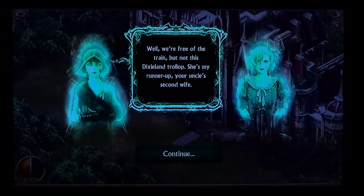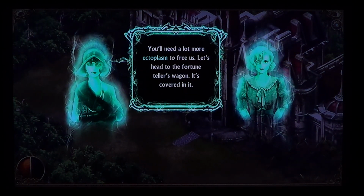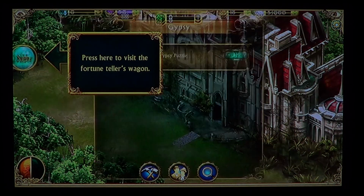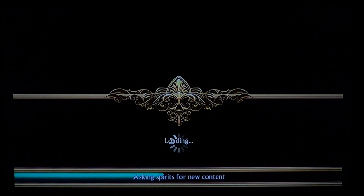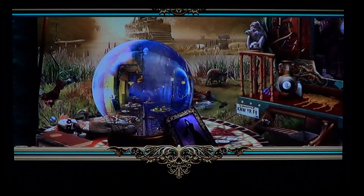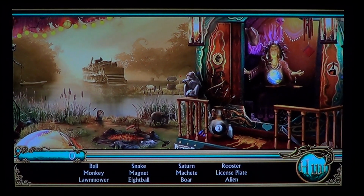And as you go on, you have different spooky spots on the town or the map where you're going. You've got to free these ghosts. So now you can go and complete, for example, the gypsy puzzle. And it goes on and on, and it's nice. The feel of the game, the graphics of the game, everything's very beautiful in this game. And I really, really like it.